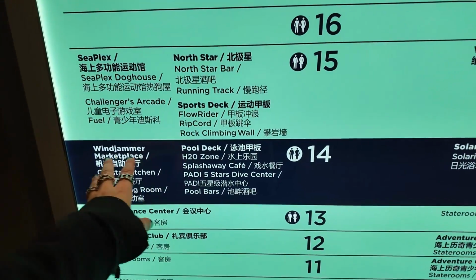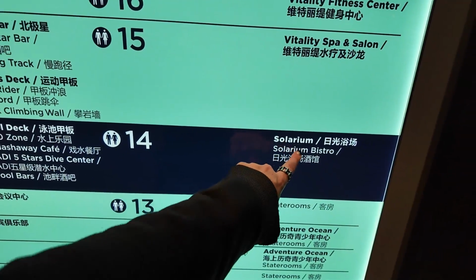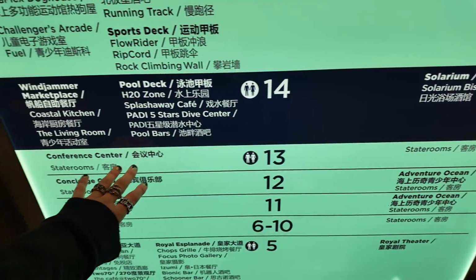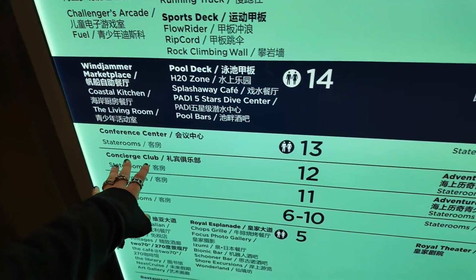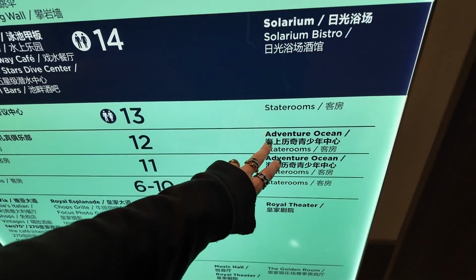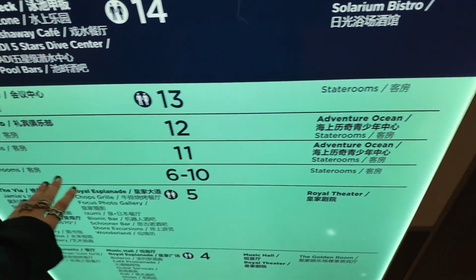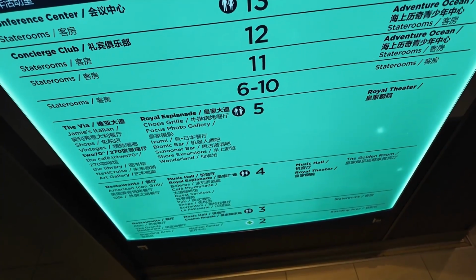And then look, you can see Windjammer, pool deck. It shows you everything, Solarium Bistro. So if we were to go down to 13, it's just staterooms, but then the conference center. And then 12, Concierge Club, and Adventure Ocean, which is the kids club, and that is on 12 and 11. The rest is staterooms from 6 to 10. So then that means 5 is the next place to go.